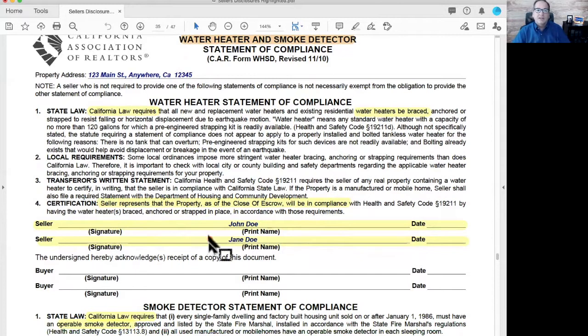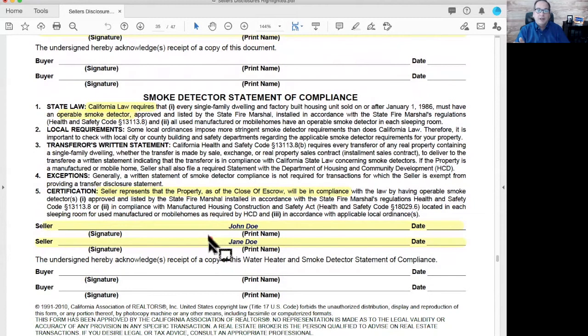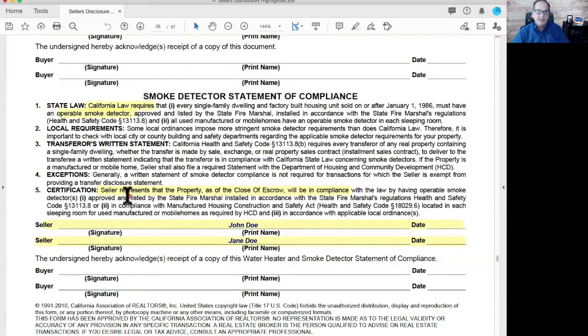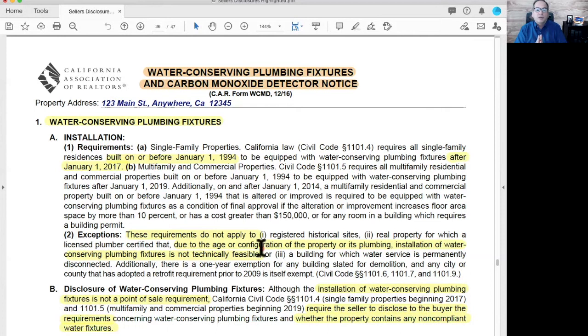Seller signs, buyer signs. Also, smoke detectors in every sleeping area. California law says operable smoke detectors, preferably those 10-year smoke detectors, but if you already have smoke detectors in every bedroom, you're all set. It says that the seller will have those things done by the close of escrow. Seller signs, buyer signs.